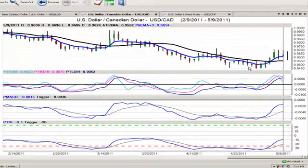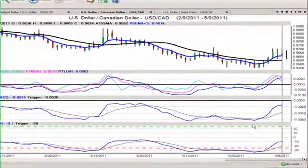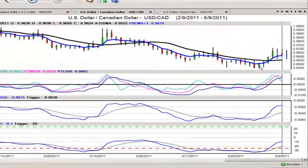But from an intraday standpoint, short term counter trend long still look pretty good here. The predicted true strength indicator from Vantage Point crossing over the trigger in heavily oversold territory, as is the predicted MACD, and then you can see that this crossover making its move to the upside also. So there's a nice three-way confirmation there, and that's what we're looking for.